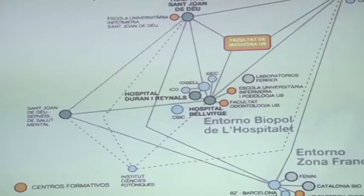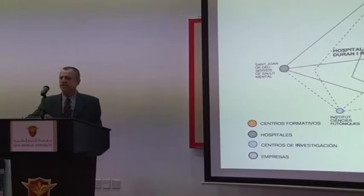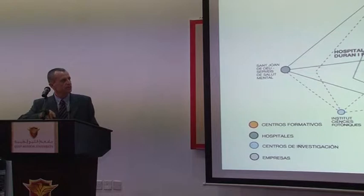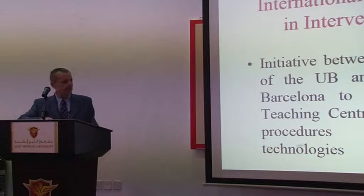Research is a recognized network of research, and this campus is centered by the Faculty of Medicine. The Faculty of Medicine is the nucleus of the University of Barcelona, the nucleus of this network, but also the Faculty of Odontology, and to apply this innovation in surgery. So this is a project that I hope will be a success in a very short time.